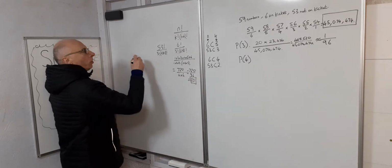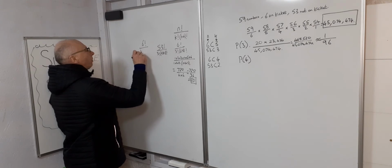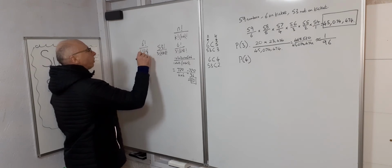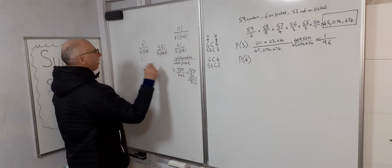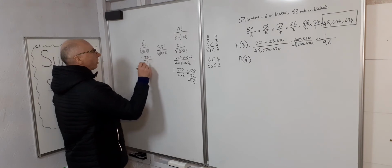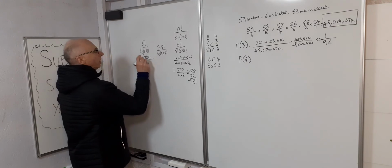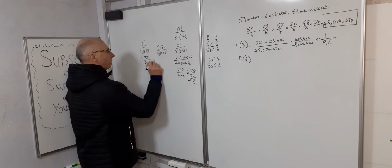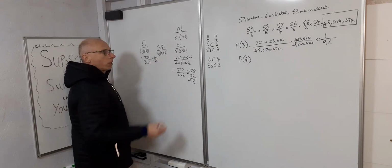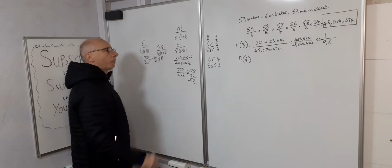So 6 choose 4, that gives us 6 factorial over 4 factorial, and then 6 minus 4 factorial, which equals, we know 6 factorial already, 720. Now factorial for 4, 1 times 2 times 3 times 4 is 24. 6 minus 4 is 2, 2 factorial, 1 times 2 is 2. So that equals 720 over 48. And when you just put that in there, you can see quite easily that that's just 15. So we've got 15 there.